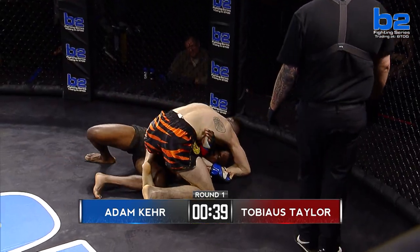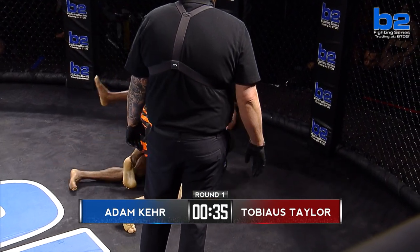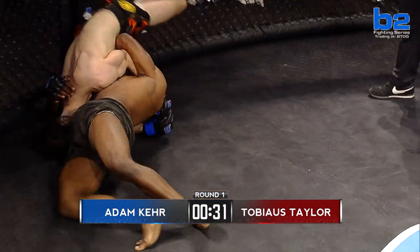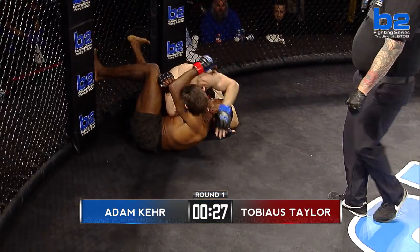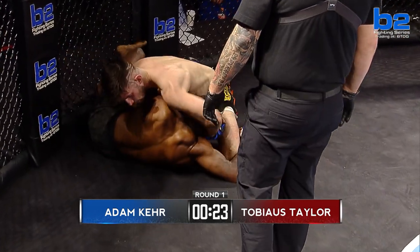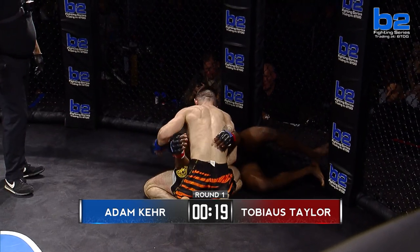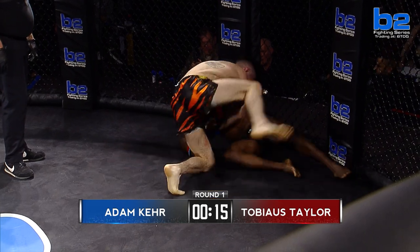Looks like he got out of it for the time being. Nice elbow by Adam Kehr. What a war here in the first round of your very first professional fight of the night, guys. I'm going to tell you, man, this whole card's been kick-ass. It really has, from the first amateur fight now to the first pro fight. Absolutely. Short time remaining in the first round.